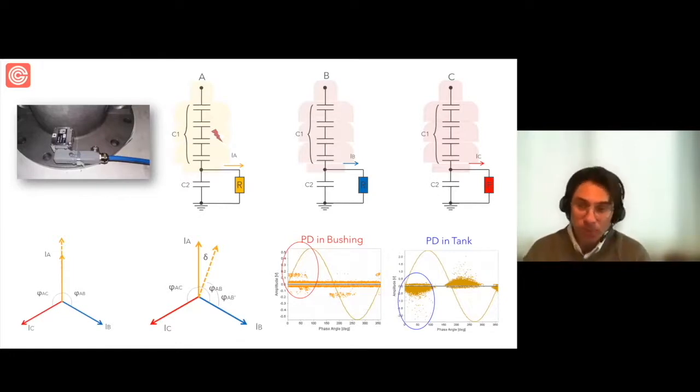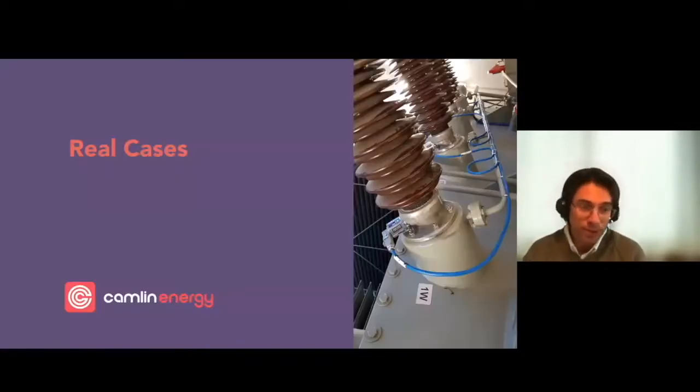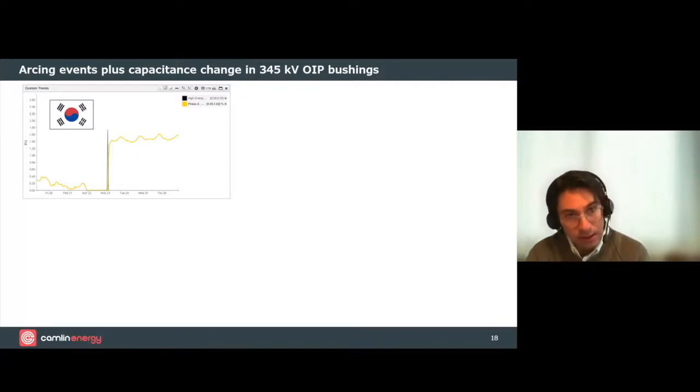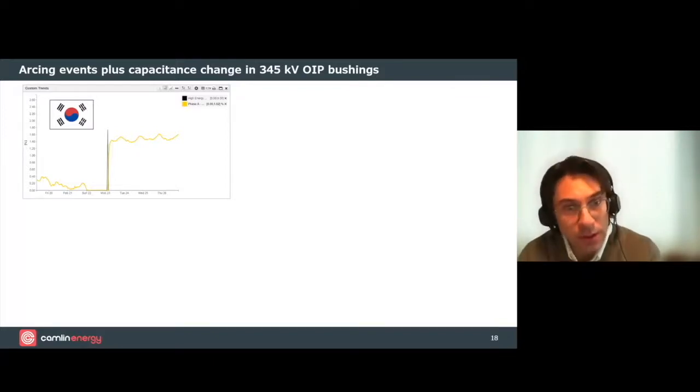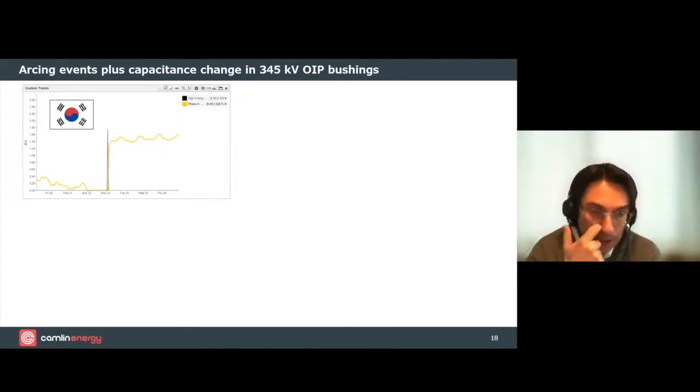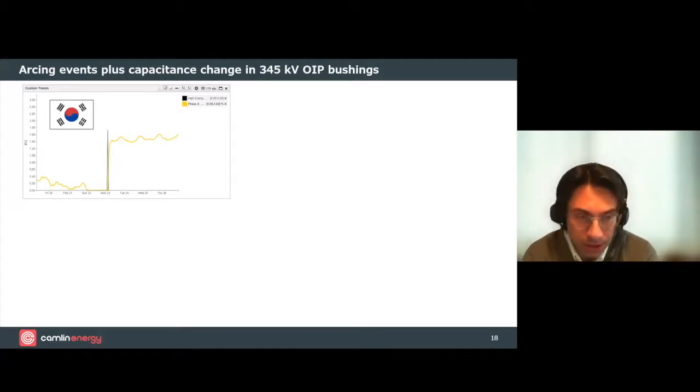So these are the principles of the monitoring system. Let's see now what results they give and how to interpret the data with some success stories. The very first example is a case we had from South Korea. We were monitoring a 345 kilovolt oil impregnated paper bushing, and suddenly the monitoring system detected a small increase of only 1.6% in one of the bushings, bushing A.